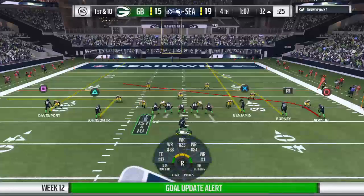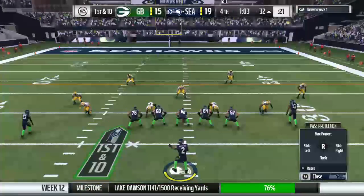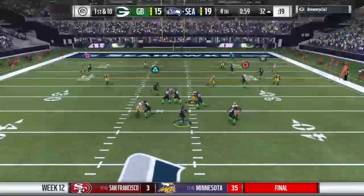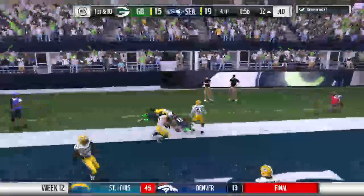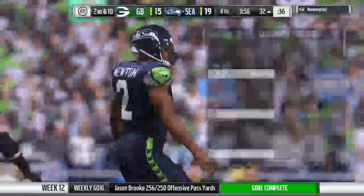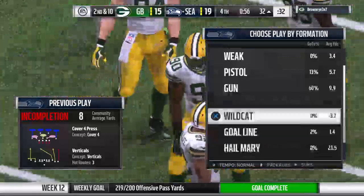Now Newton. He's going to float this one deep right side. That's going to be knocked away and incomplete. I like the boldness, and I like that they took a shot downfield, but it was well covered. He's able to get a hand in and knock it away.